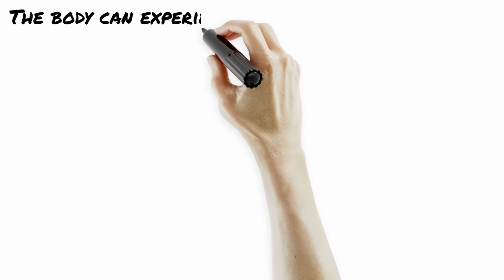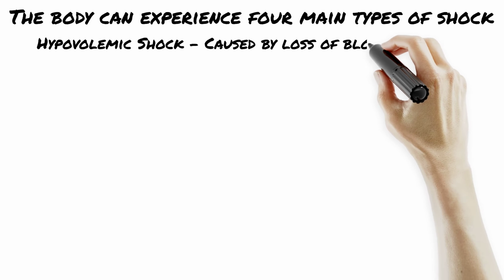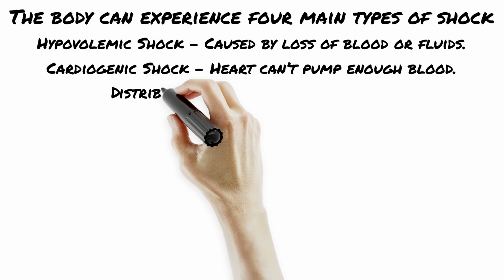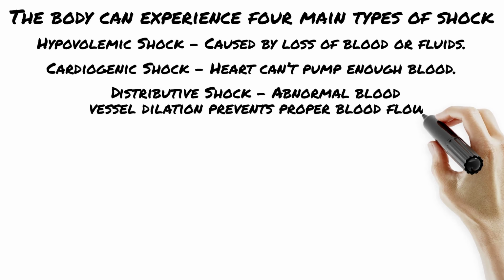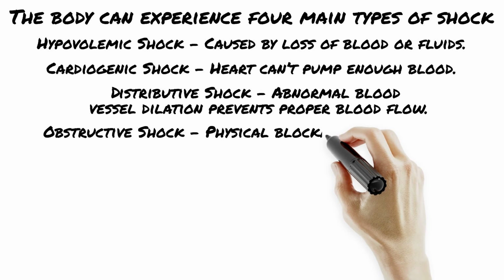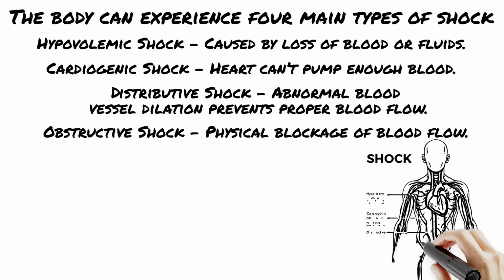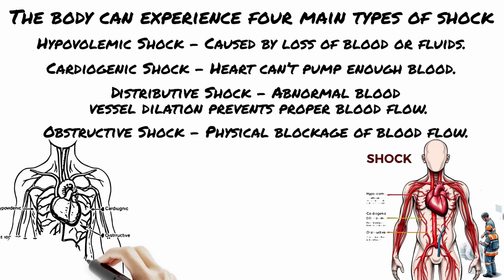Shock isn't one size fits all. Your patient could face hypovolemic shock from fluid loss, cardiogenic shock from heart failure, distributive shock like septic, neurogenic, or anaphylactic, or obstructive shock from blocked blood flow. EMTs must spot the type fast, because in shock, every second can be the difference between life and death. We will go more in depth with shock on a future video.